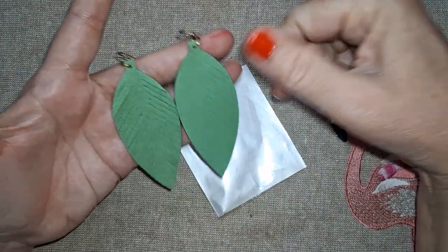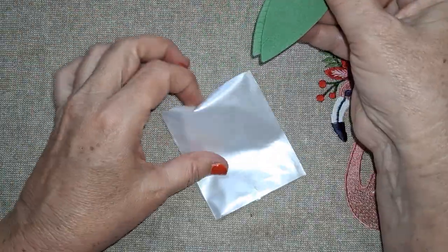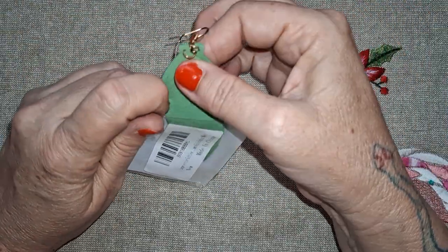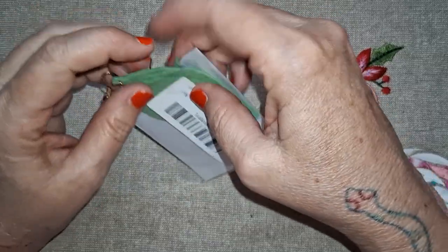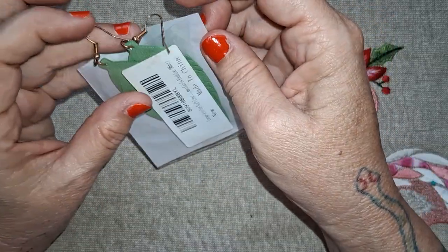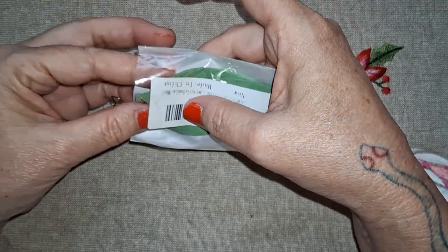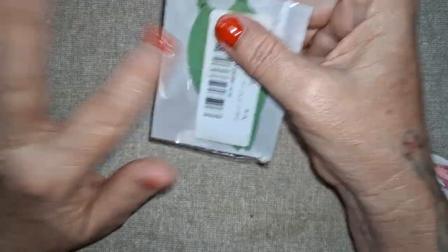I got these actually at the yard sale, not from my friend. These were in the yard sale. I thought they were cute. I might use them for crafting. They have no weight to them at all. I might take the ear wires off and use them for something else, and then craft with that.